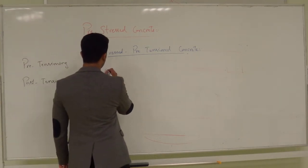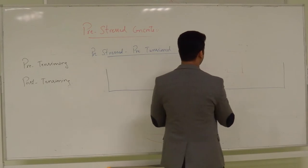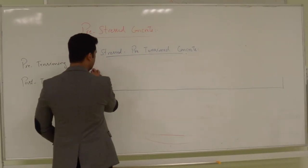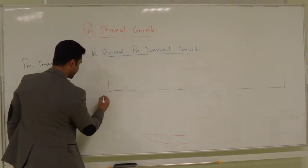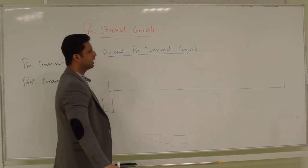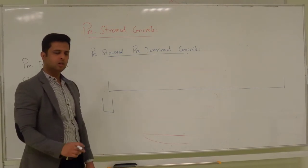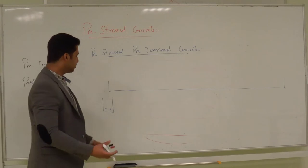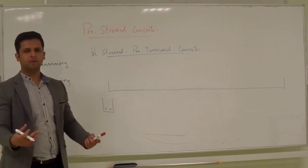Okay. For example, let's suppose it is like a 100 meter long steel mold. If you talk about the cross section, this is the longitudinal view. The cross section is like this. This is along the length, and this is a cross section. So what we do in the pre-tension, we put these high strength steel strands, maybe two or three, based upon your design. The number of these strands depends upon how much force you want to apply or how much force you want to resist.